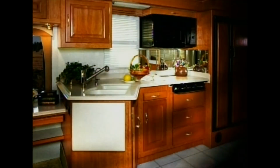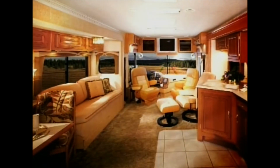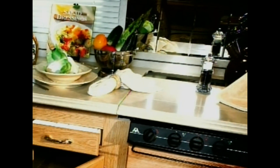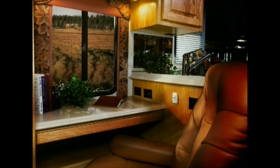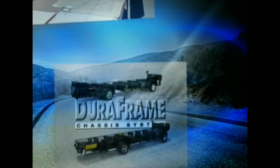Step inside and take in the culinary amenities and residential styling, such as the lighted entrance panel, three-way lights in the living room and bedroom, and premium Corian, just to name a few of the features that make National RV a legacy in the art of design and manufacturing of a truly great motorhome for the RV enthusiast. With a history of important innovations and patents already under our belt, National RV continues to research, develop, and invest in the latest manufacturing technologies to ensure ever-increasing levels of quality and efficiency.